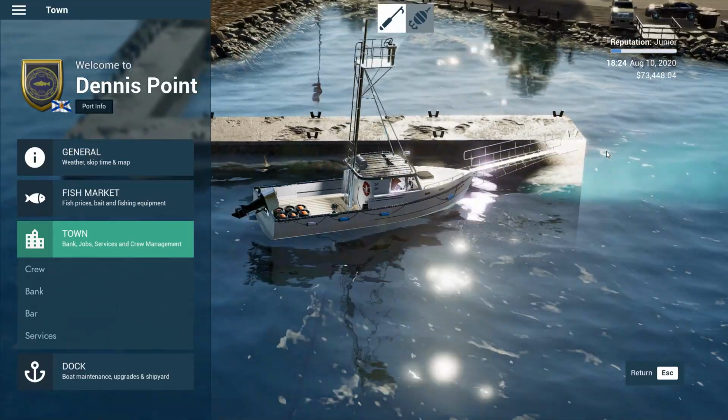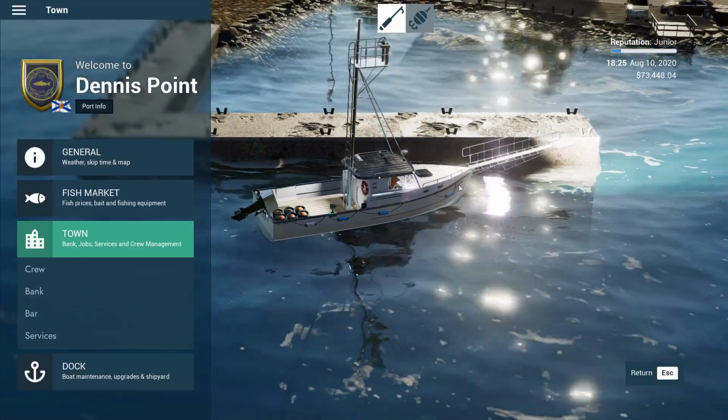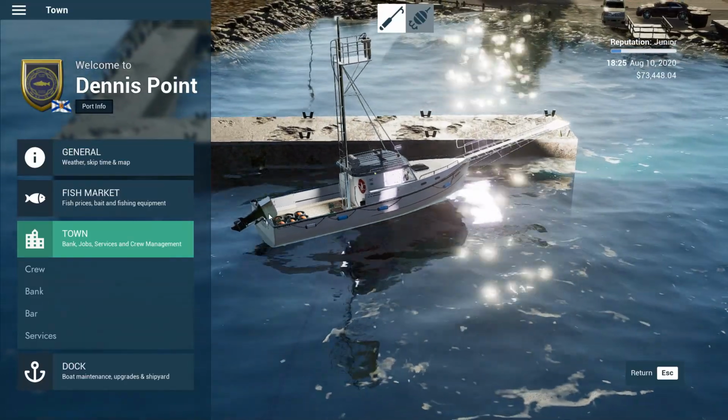Eventually we're going to need to hire someone else if we decide to get another boat, or maybe just have them do all the fishing for me and I'll just do the piloting.